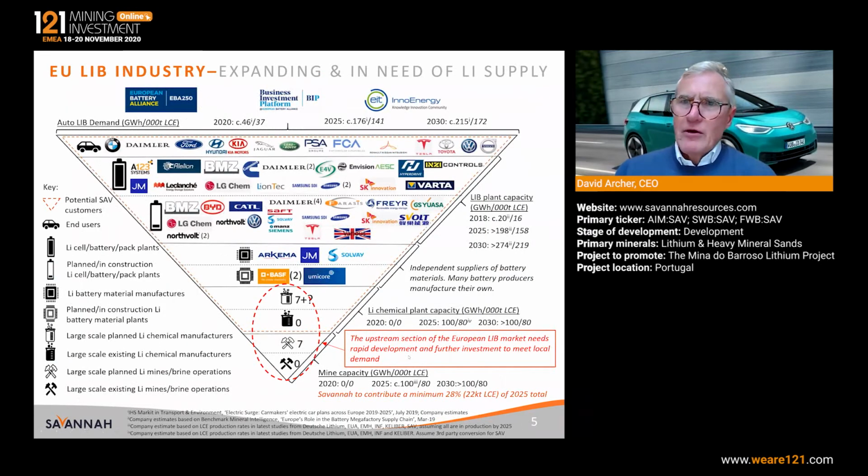This is really a key slide which outlines the development of the lithium-ion battery chain in Europe and the development of electric vehicles, and shows that there's going to be a very large rollout of new models in terms of EV ranges from virtually all of the European EV manufacturers. That, of course, is promoting the growth and the build of new battery plants. Here we have almost 20 battery plants already established.